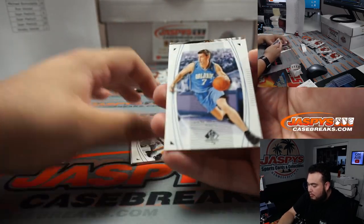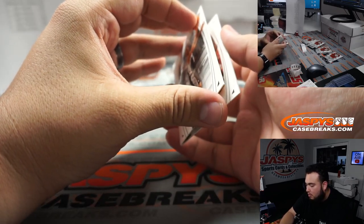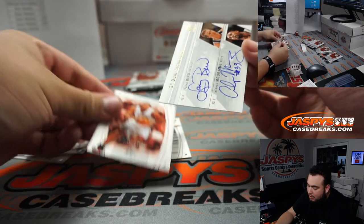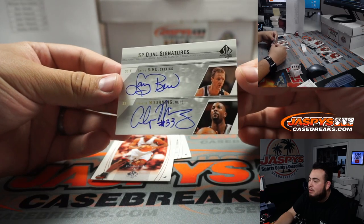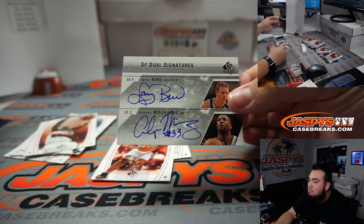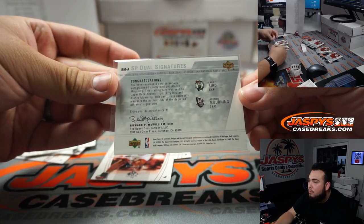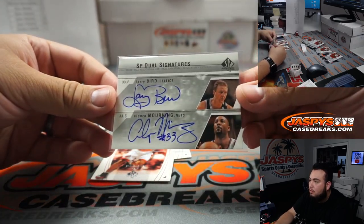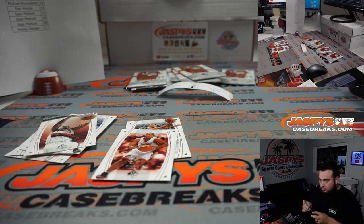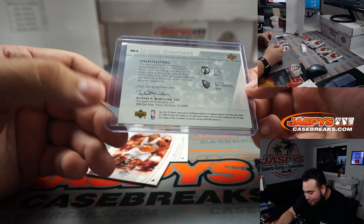We got the auto. Behind Eddie Jones. Wow, it's a dual autograph. Not LeBron James, but Larry Bird and Alonzo Mourning. That's cool. That is awesome. Pretty sweet. I mean, they wrote this almost like what, 20 years ago now?